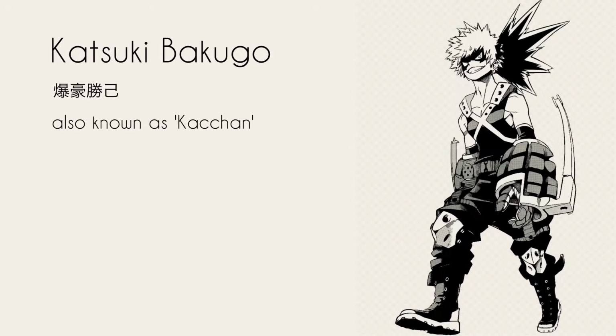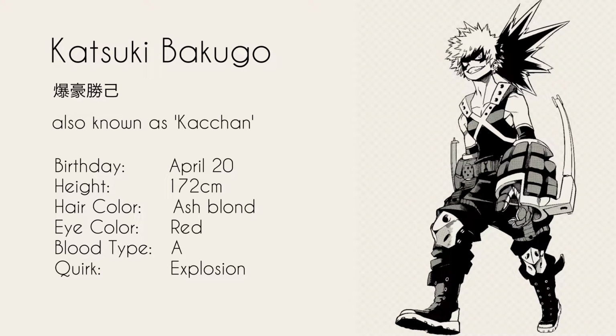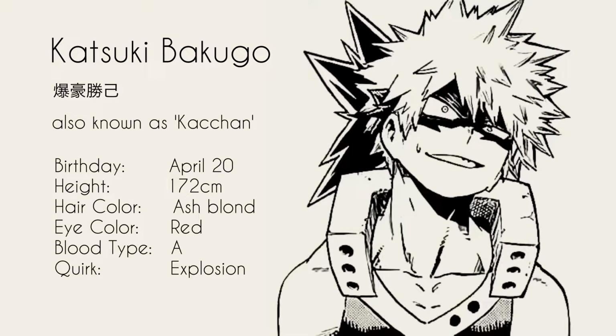Just a little trivia about Kachan, ang kanyang birthday ay April 20th. Ang kanyang height is 172 cm, hair color ash blonde, eye color red, blood type A, and quirk is explosion.